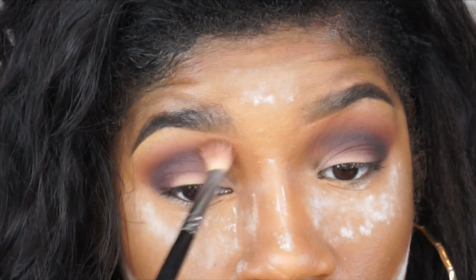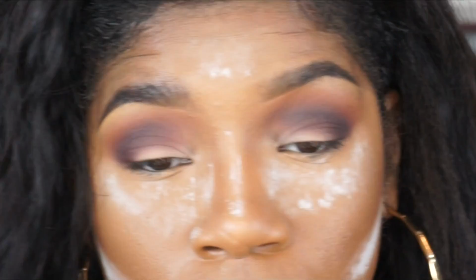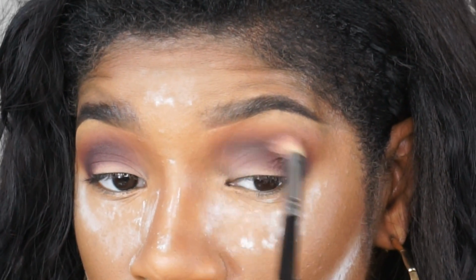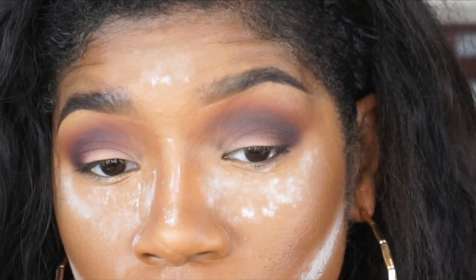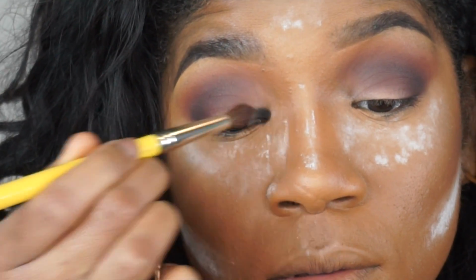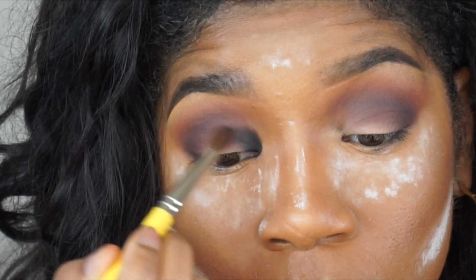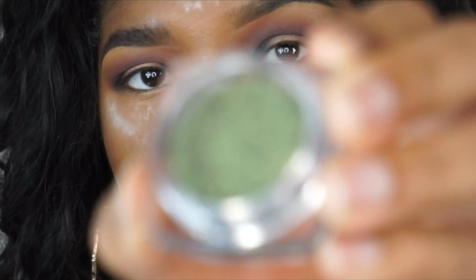And I deepen my outer corners with that, and now I'm going to deepen my inner corners with that because we are basically doing a halo eye. So we are placing it in the inner tear duct area, and we're blending it upwards. I'm just dragging it up there. Don't put too much on your brush.